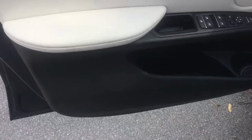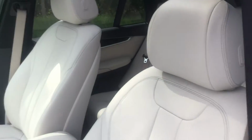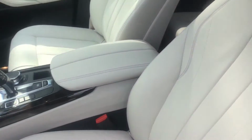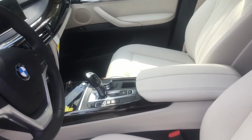Well, look at this beautiful wood grain to go with the white and black Dakota leather. Such a nice, beautiful combination. And I gotta say, as far as the leather goes, I've seen plenty of BMWs many years later, and I hardly ever see them worn in. It's a really good quality leather. It's pretty amazing.